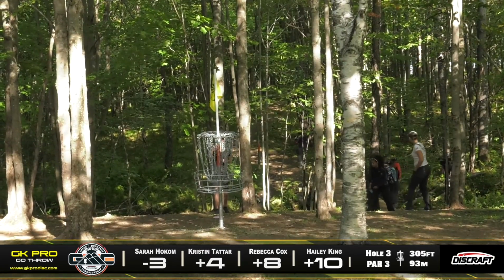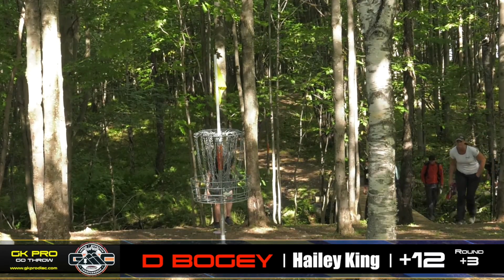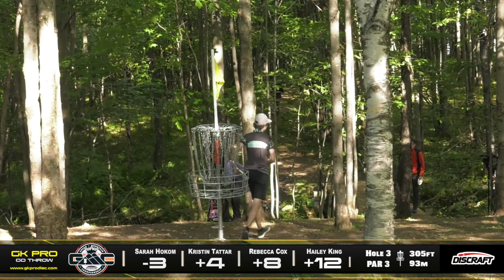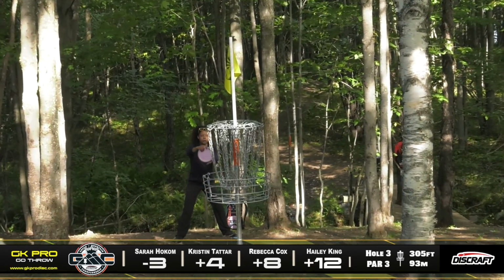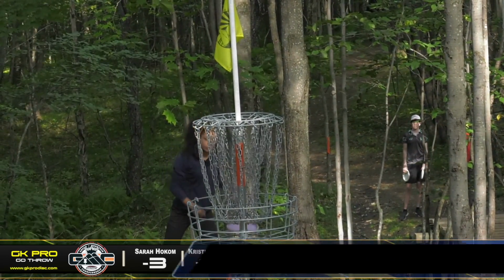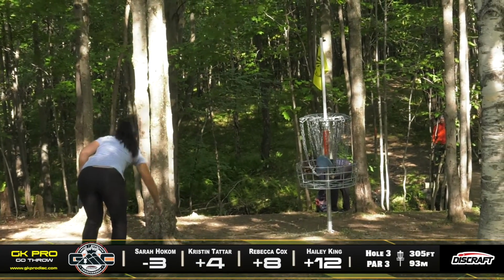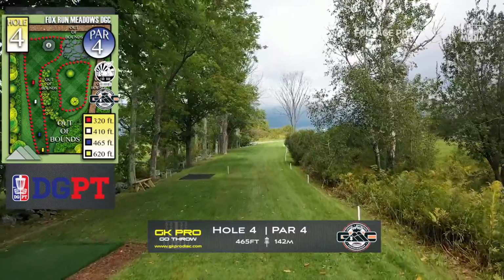And Sarah really just isn't taking many bogeys. That's the thing she's doing this tournament. Yeah, she's playing super safe and really conservative. She's definitely taking the most pars in the entire field. Yeah. And that is a great thing. Just minimize those mistakes and you'll have the lead. Yeah. I mean, that's really what it comes down to.